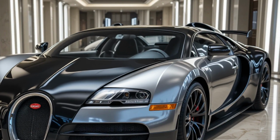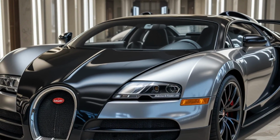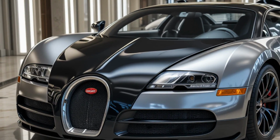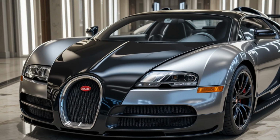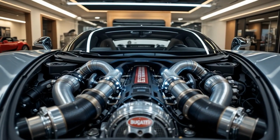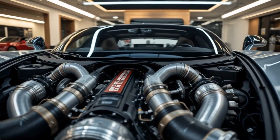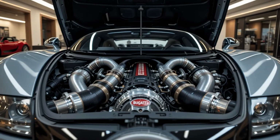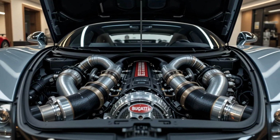But it's not just about raw power. The Veyron is a marvel of precision engineering. It features a dual-clutch 7-speed DSG transmission, a Haldex all-wheel drive system, and carbon ceramic brakes that bring this missile to a halt with confidence. Every detail is designed to handle the extreme forces at play when driving at such speeds.